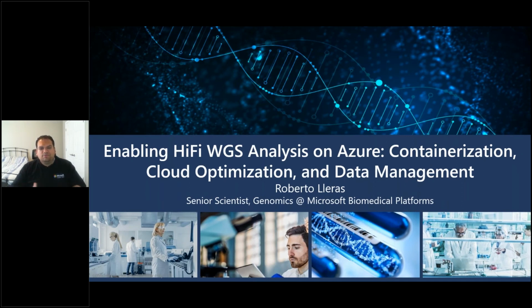It's great to be back, and I'm happy to be here representing Microsoft to present to you our work in collaboration with PacBio on enabling the whole genome analysis workflow on Azure. Particularly highlighting some of the work we did around containerization, optimizing this workflow for the cloud, and data management.